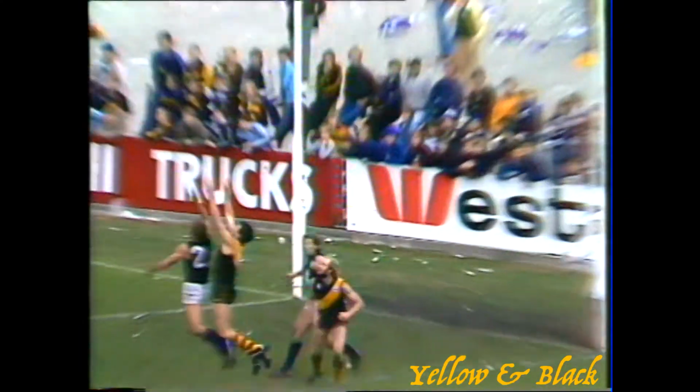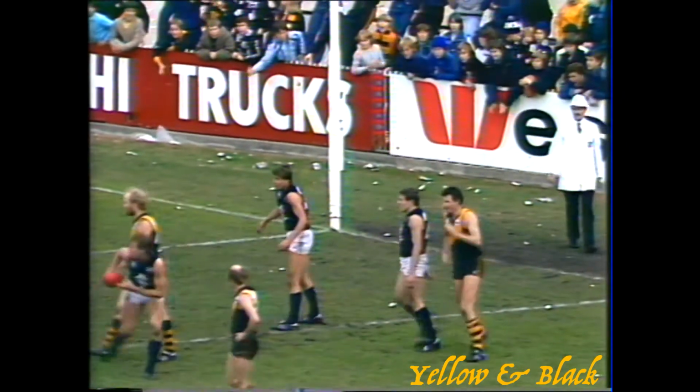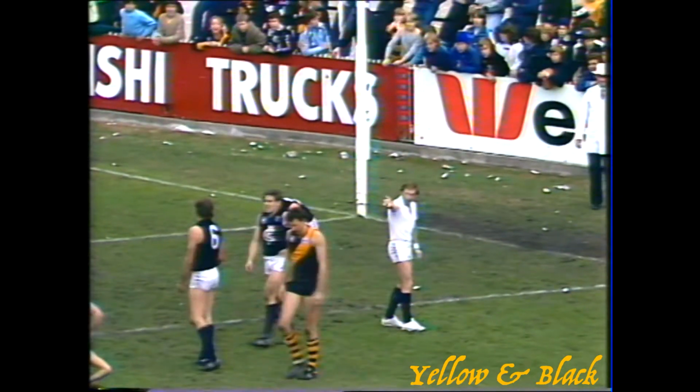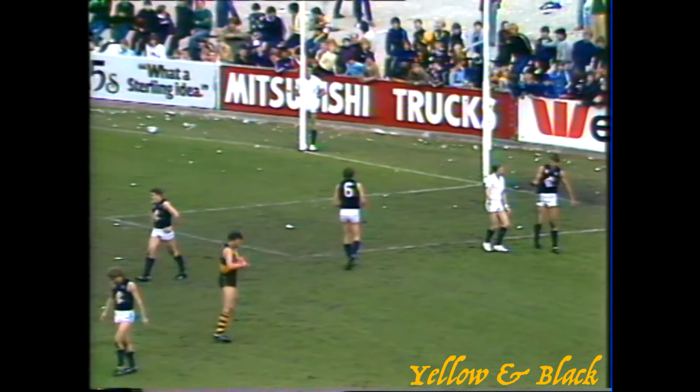Hartney on the right foot hooks it back. It's taken there by Morris Rioli. He fires at the goals. Jimmy Jess from behind. Roach. Michael Roach, 10 metres out. Directly in front. Has kicked 4 goals, and this will be number 5, I would think, because he's directly in front.